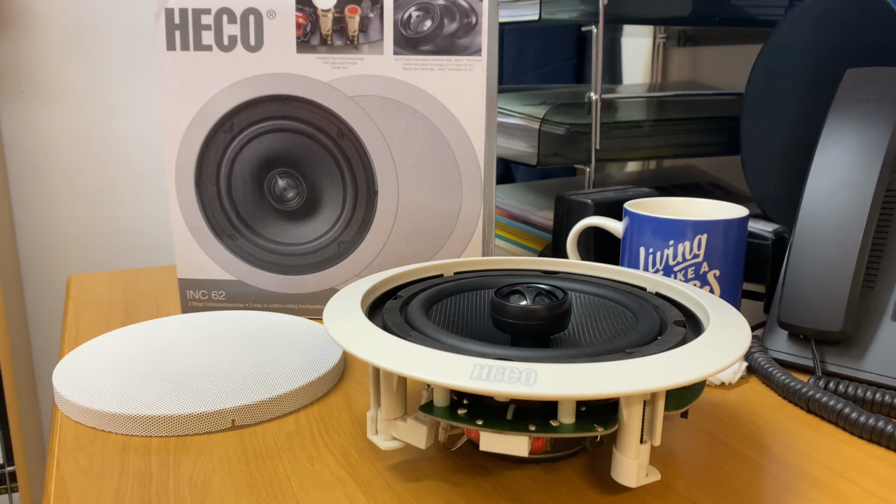Today we're doing a product preview on the Heco INC62 in-ceiling speaker. Now, Heco, if you haven't heard of them, they're a German brand. They've been around for over 50 years. They make high fidelity, high-end and audiophile speakers. They're renowned for their quality, and they've won awards all part of their world. I mean, they're probably one of the highly recognised brands in Germany, so very long-standing brand, Heco.